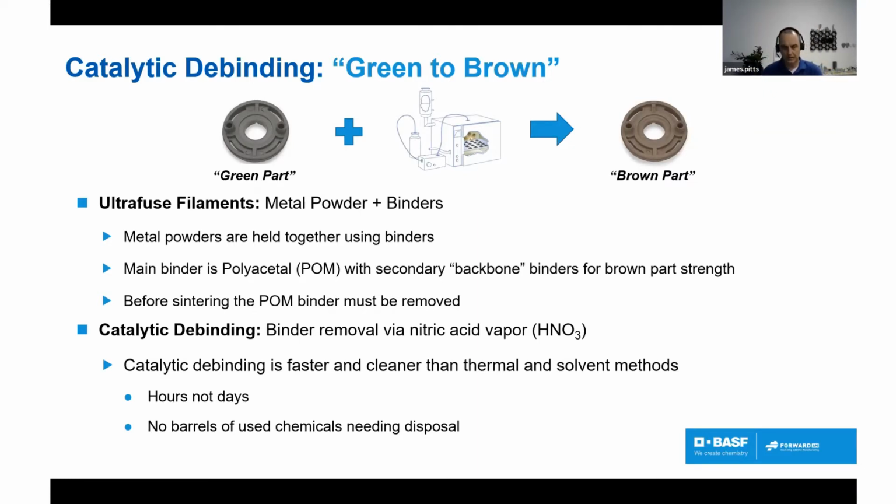So we use nitric acid. In German, it's Torpedosäule. I can never say it right. We use nitric acid. That nitric acid wants to work on the POM. It wants to degrade. It wants to catalyze and do that. But the takeaway from this is this takes hours, not days. It's a gaseous product. You're not soaking it in water. You don't have barrels of stuff and chemicals sitting around your shop. This is done at an industrial site.